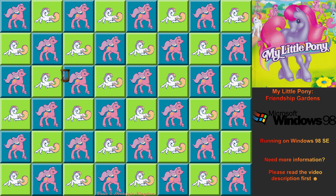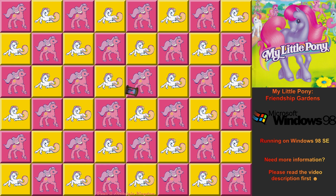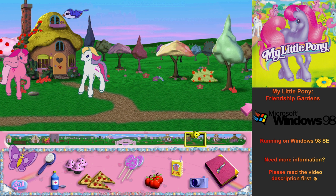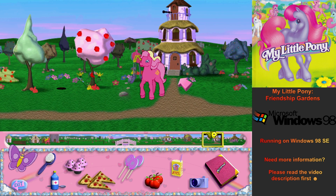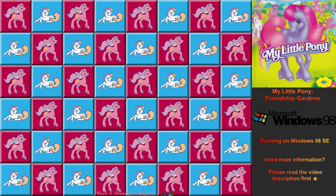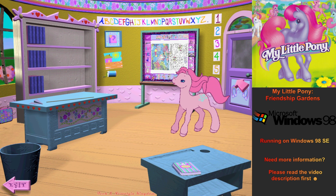Bye for now. Hi, I'm Sundance. This is my cottage. Hi, I'm Morning Glory. Try this memory game, or try making some neat pony pictures.